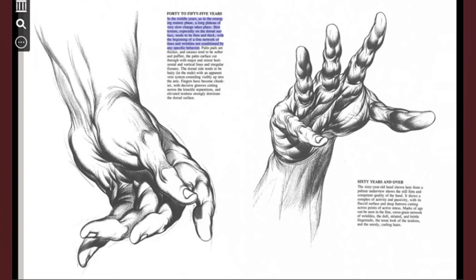In the middle years, as in the emerging mature phase, a long plateau of very slow change takes place. Skin texture, especially on the dorsal surface, tends to be firm and thick, with the beginning of a fine network of lines and wrinkles not conditioned by any specific behavior. Palm pads are thicker, and creases tend to be softer and puffier, the palm surface cut through with major and minor horizontal and vertical lines and irregular fissures. The dorsal side tends to be hairy, with an apparent vein system extending visibly up into the arm. Fingers have become chunkier, with decisive grooves cutting across the knuckle separations, and elevated tendons strongly dominate the dorsal surface.